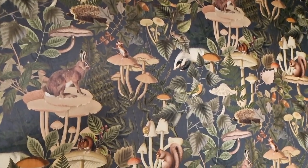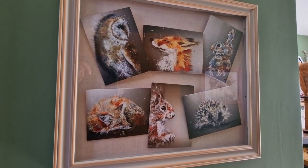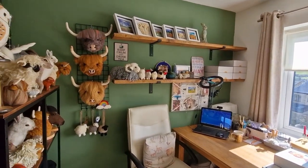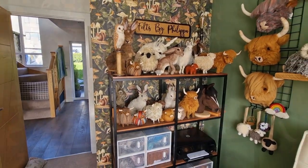So here it is, all done. It took about three or four days in the end. I did all the painting, my husband and I did the wallpaper together, and luckily it went up really well. And I had the hanging thing ready for the cow's heads, and so I've put everything back in. I'm really happy with it.